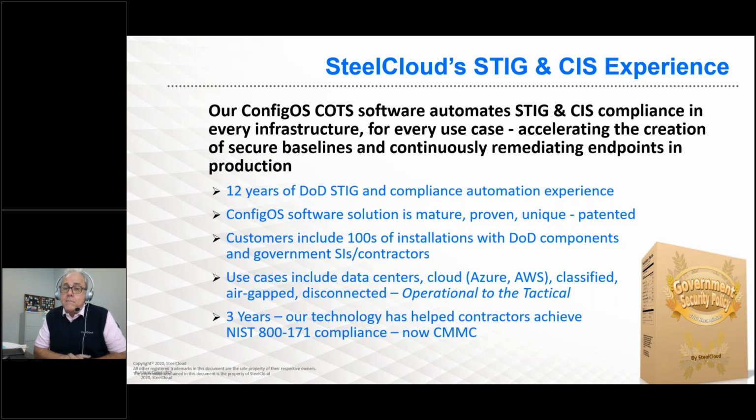For the last 3 years, in addition to our federal program, we've been supporting you, industry, and helping contractors and integrators meet the 800-171 compliance obligation. Of course, this is now morphing into CMMC, and again, we are front and center there supporting level 3 and above, and we'd be delighted to talk to any of you about your requirements internally from the corporate perspective. So that's a little bit about us.